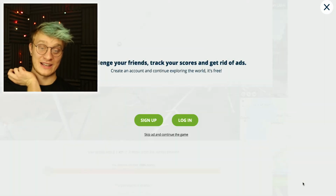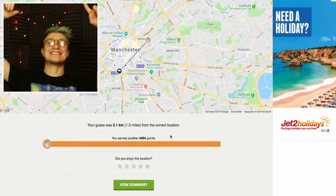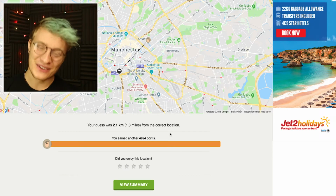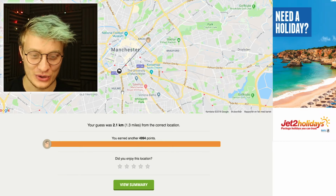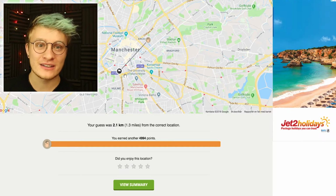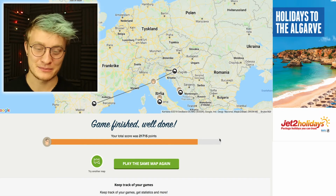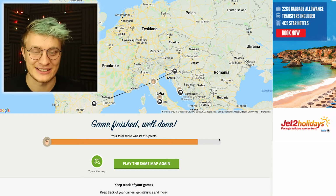Let's see. How good is that? 2.1 kilometers! That's pretty good. I mean, it can't get much better than that. I was just on the wrong side of the city. I could have gone even further in and actually looked for the car park. That was that Bridgewater car park. But I'd say that's, okay, 21,000 points. I'd say that's pretty dang good.